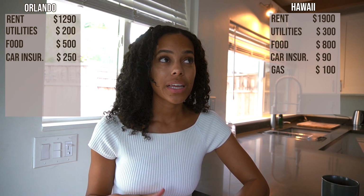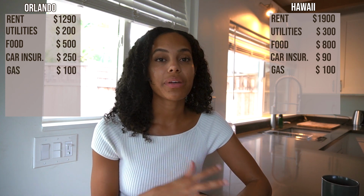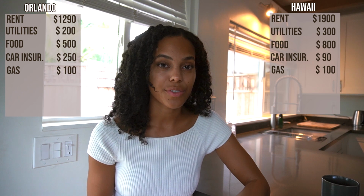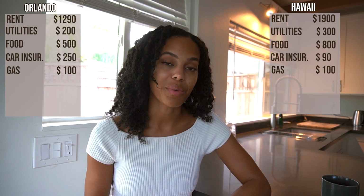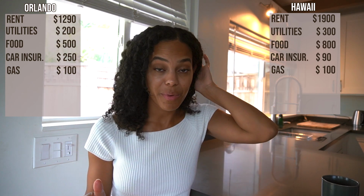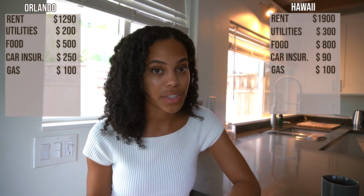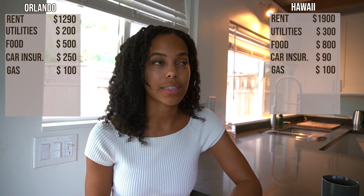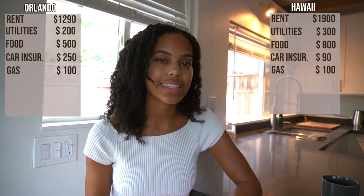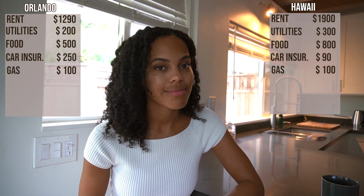Gas is more expensive than Orlando. It's about $3.20 to $3.30 per gallon. In Orlando, we spend about $100 per month on gas for two cars. Here in Hawaii, we spend $100 in gas for one car. For all the military people watching, if you can get gas on base, that is definitely cheaper than off base. I believe the gas prices on base are about 80 cents to $1 cheaper per gallon, which makes a big difference.